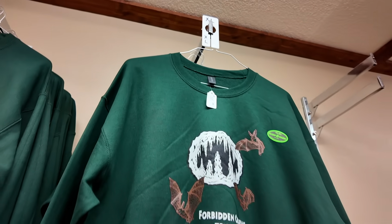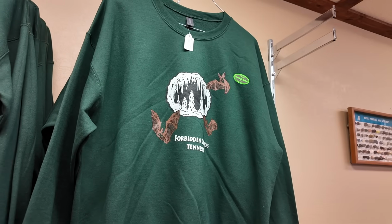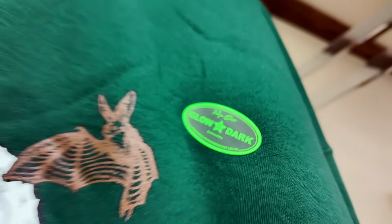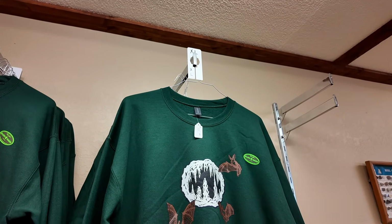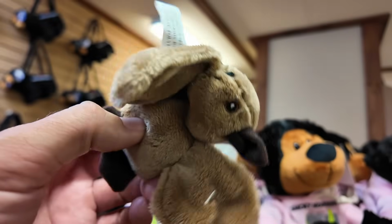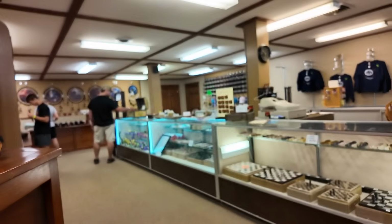Now if you forget your sweatshirt before you head down in the cave, a reminder, it is cool in there. This is a glow in the dark. Also, you can light up the cave a little bit. Sweatshirt with bats on it. That's really cool. Cool, literally. Keeps you from being cold. They also have it in blue. Someone's birthday's coming up. I might buy a few things in here. Specifically a bat and a snake. Got my snake.